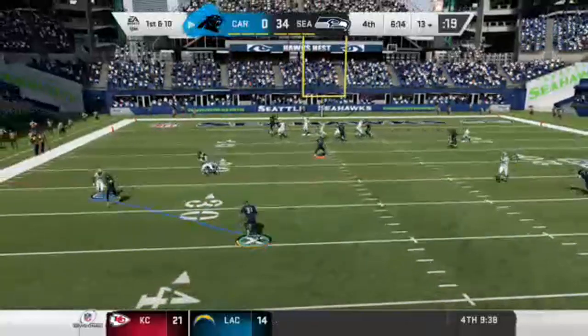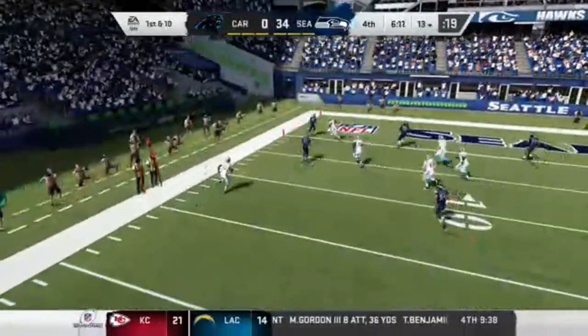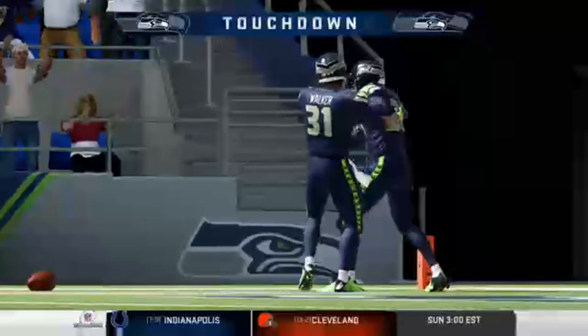Throwing on 1st down. Newton. This time for Smith, and it's intercepted. Picked off by Brad McDougal. And he will take this one home. It's a touchdown.